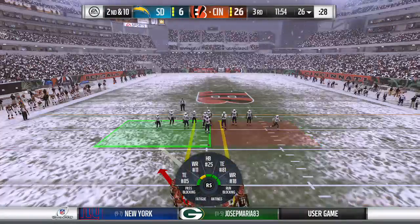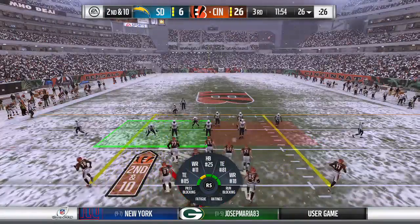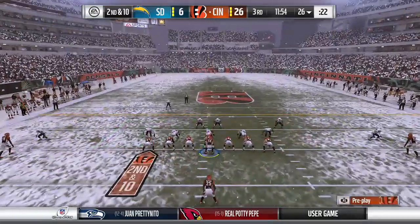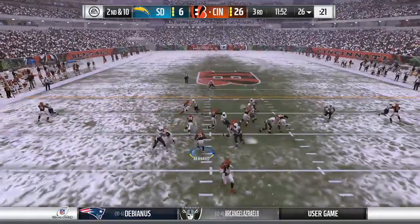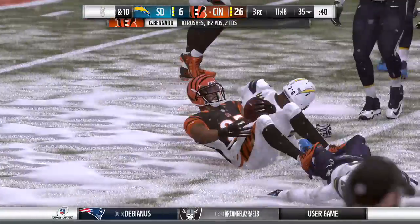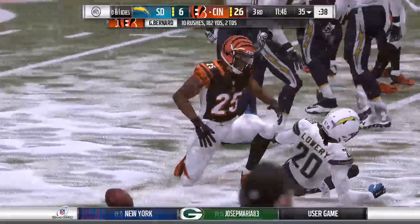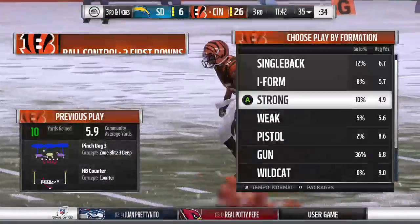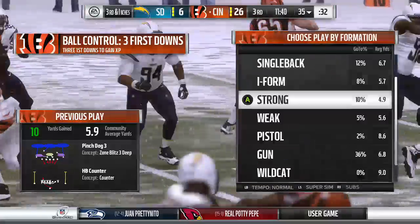Unable to connect on the first down pass play. Now it's second down. Dalton gives to Bernard, and he'll be tackled at about the 35. It'll be a pickup of 10 yards, and that'll bring up what looks to be a 3rd and inches. Can't be more than half a foot.